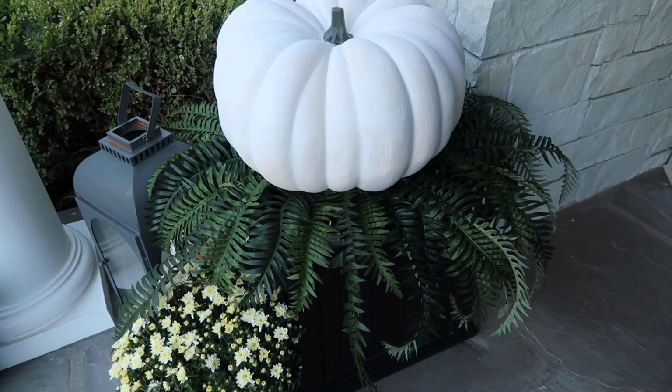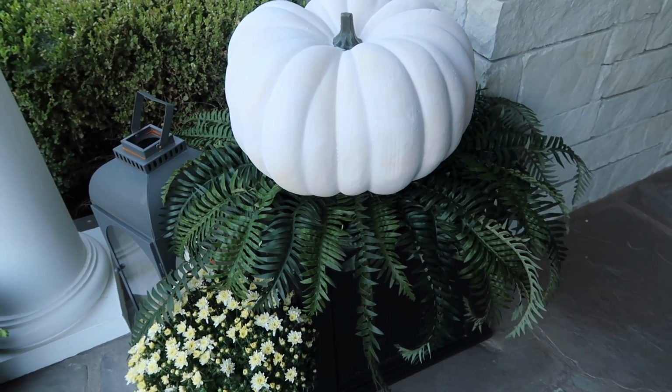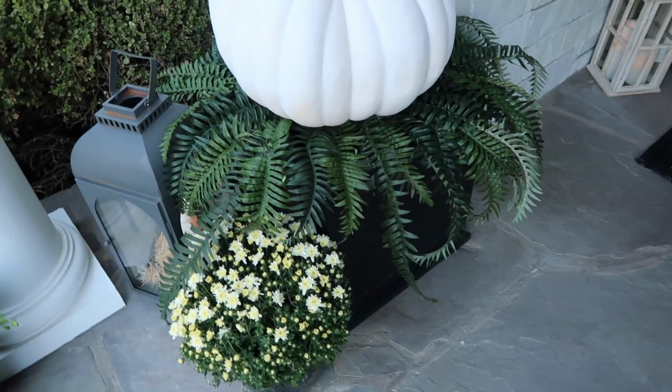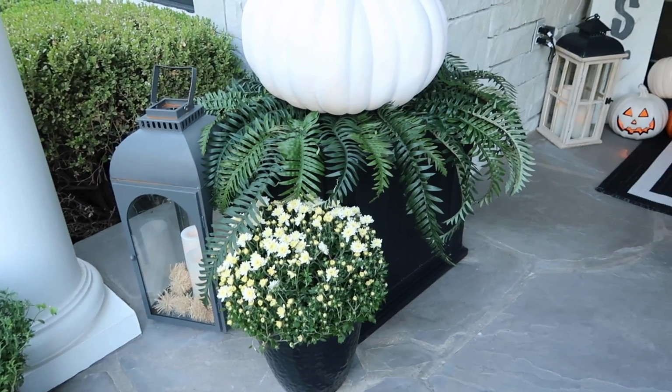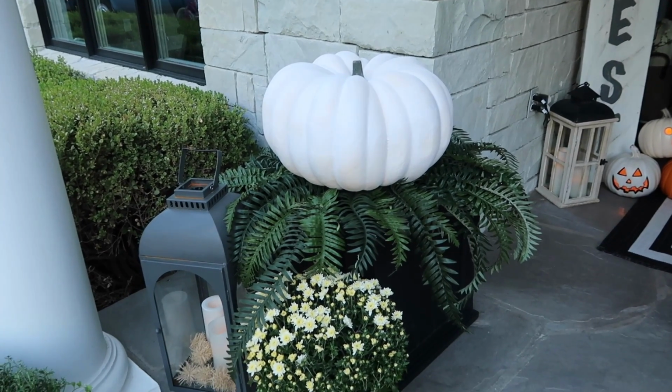A lot of times the pumpkins that you buy in the stores have that really shiny look and you can just totally tell that they're fake. So by spray painting it, I was able to get a really natural look. So that is what that looks like.